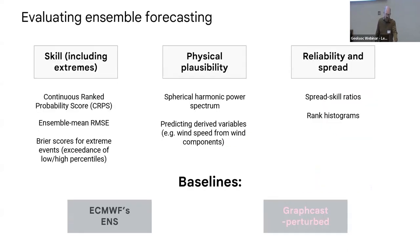So, how do we evaluate these models? If anyone has any better ideas, please reach out, because it's a perennial source of questions: how do we, as machine learning people, evaluate these models? What metrics should we be using? We certainly look at skill scores like CRPS, ensemble mean RMSE, and Brier scores for particular events of interest, like exceeding certain percentiles of climatological distributions. But most of these scores are essentially evaluating the marginal predictive distributions from the model.